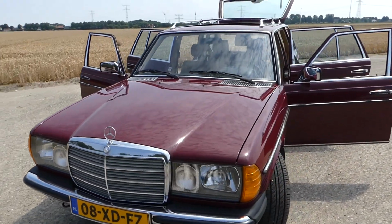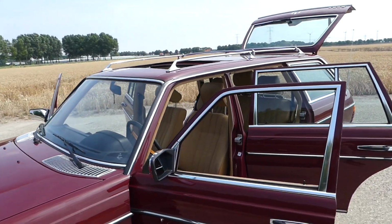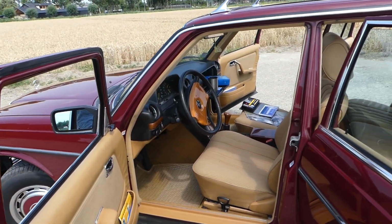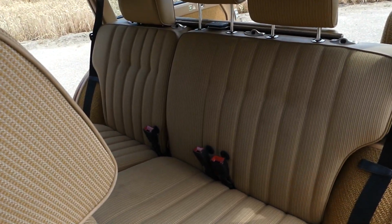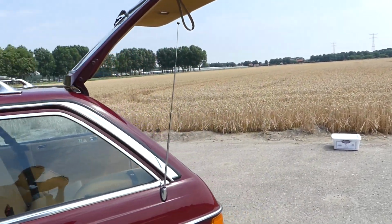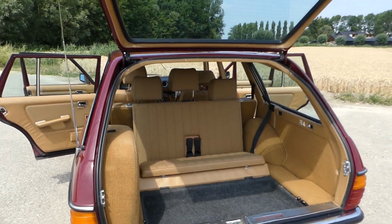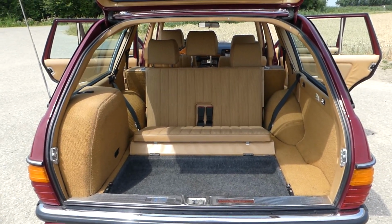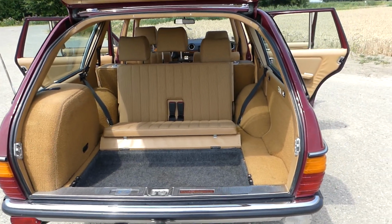The options that she came with factory standard are the sunroof, 4 power windows, a split 1/3, 1/3, 2/3 backseat, radio preparation, so the antenna and the wiring, heat resistant glass, and of course her very cool feature, very rare, the 3rd row seat, which makes her a 7-seater.